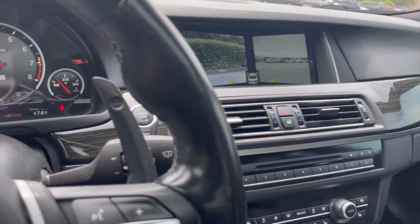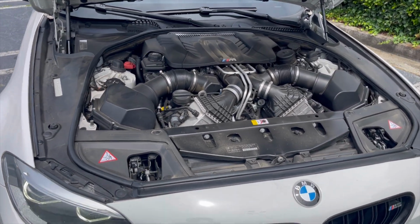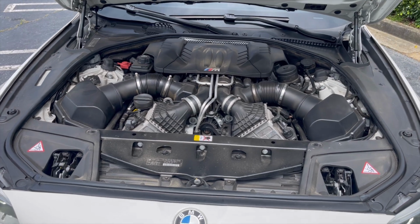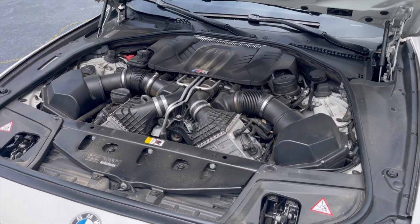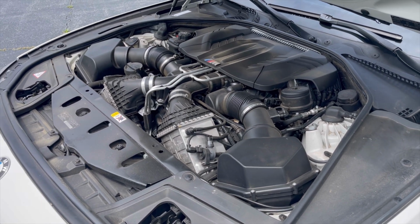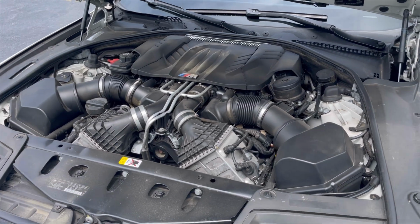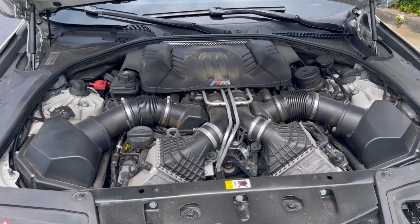So let me show you underneath the hood of this car. Alright, so the engine bay is kind of dirty. It's been a while, he hasn't driven this car much. But this is the S63 twin turbo. These are Garrett turbos, by the way, from BMW. And these are water cooled in the cooler. Again, like I said, factory is 500 horse. This one's been tuned with a lot of work underneath it. Of course, the engine cover is covering it up.